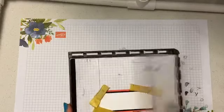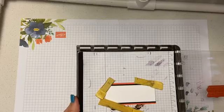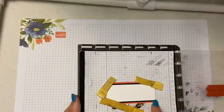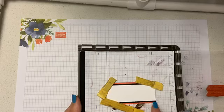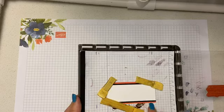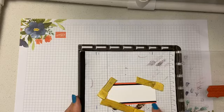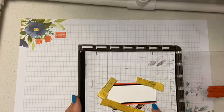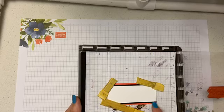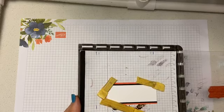Because of time, and you guys sitting watching me, I've mounted Whisper White on top of my Basic Black and Calypso Coral. I believe my Calypso Coral is 5.5 centimetres, so it'll be 5.5 by 9.5, and then down by 0.5 centimetre each.